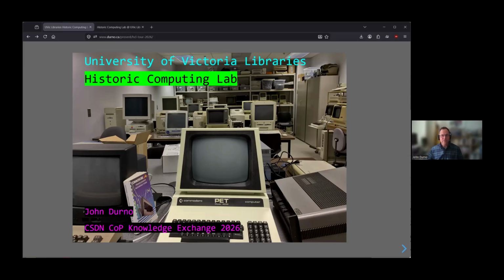What you would actually see if you were in the rooms, I'll talk a little bit about the kinds of equipment that we've been collecting over the years and where it's come from. I think I have a little segue into Canadian computing because we do have a bit of a focus on collecting Canadian computing equipment. We would like to do more of that.